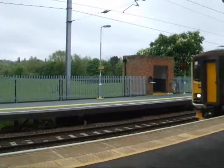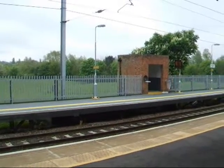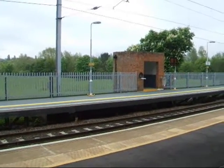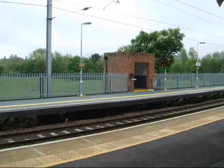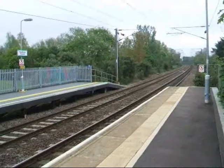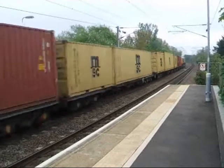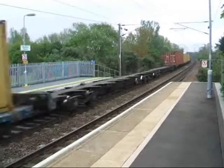Right, we've had another Class 153 unit working empty stock from Needham Market Station. That's a surprise to see two of them in one day. Right, we've got a container train now, passing its way from Needham Market Station. Brilliant.